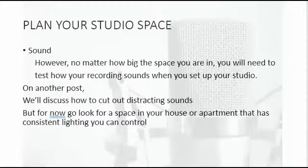But for now, go look for a space in your house or apartment that has consistent lighting you can control. You can even use a smaller space if you do some of the options that we talk about next time in reducing the echo and bounce of sound.